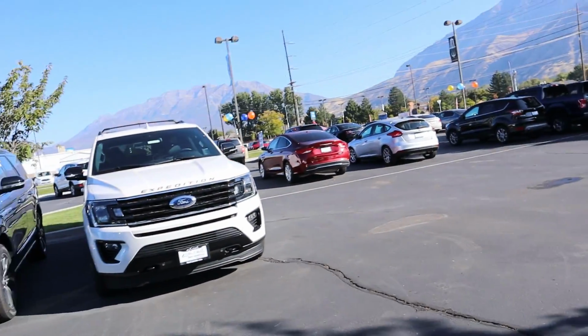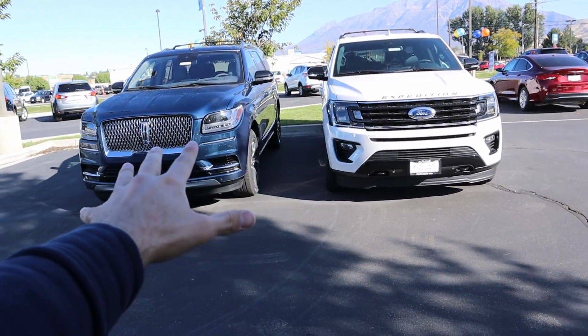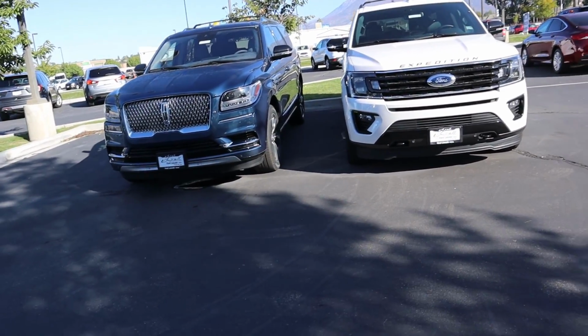Hey everyone, it's Ben Hardy here, and today we're going to be comparing the 2019 Ford Expedition to the 2019 Lincoln Navigator. Obviously, you guys kind of know roughly what the price difference is. We'll go over that momentarily, but as always, we're going to do a quick walk around. We're going to go from vehicle to vehicle in the video. Then we're going to sum things up with my overall thoughts on which one you should go for.